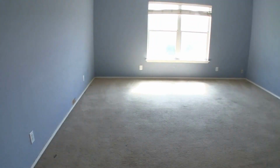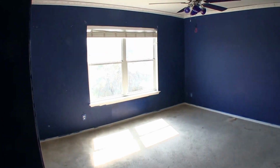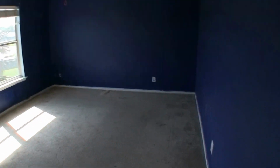But as we get upstairs, you have a very large upstairs second living area, which is nice. A little game room, a playroom, however you want to use it. Come over and we have bedroom number one. Bedroom number one, they attempted to put crown molding up. It's going to need a fresh coat of paint and it's going to need some flooring.